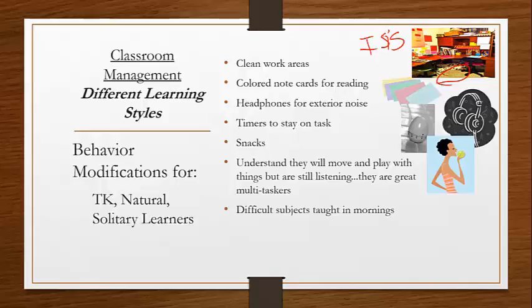Sometimes it's best to teach difficult subjects in the morning. When you're fresh, you're alive and you're awake, and you're not too hyper yet. You're not too fidgety. So difficult subjects taught in the mornings, because sometimes in the afternoon, these types of learners can crash.